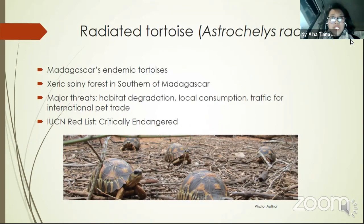To start, the related tortoise is one of the four endemic tortoises in Madagascar. Their natural distribution is the xeric pine forest in the south of Madagascar. It was once one of the more abundant species in the world, but habitat degradation, local consumption as bushmeat, and trafficking for the international pet trade caused the species to rapidly decline.